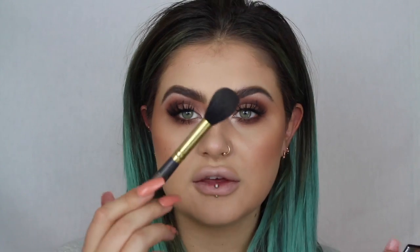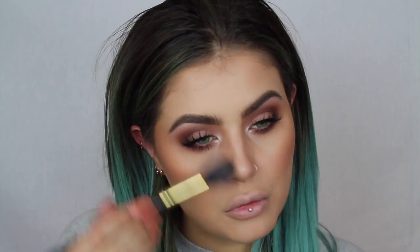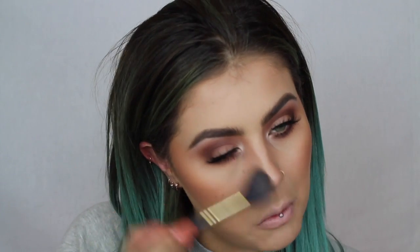And then while I've got this brush in my hand, I'm going to go back in with my Laguna and just quickly bronze the sides of my nose. This is just a really quick, easy nose contour, and then I just touch underneath as well. And it just means that your nose, because obviously you've done all the sculpting to the outsides of your face, you need a little something here just to give it dimension.